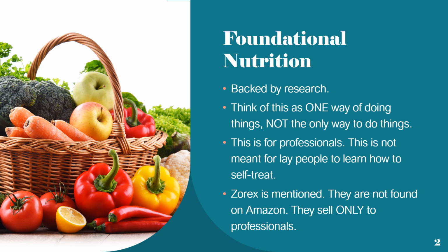Also, I want you to know this is one way of doing things, not the only way of doing things. Lots of things work in natural health care. My goal here is to set up a kind of Dr. Seuss version of natural health care so that professionals that aren't used to it can come up with simple, practical ways to help their patients.